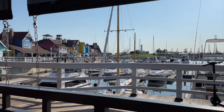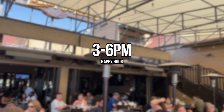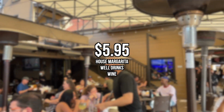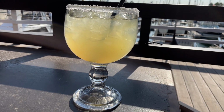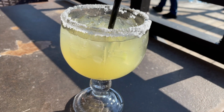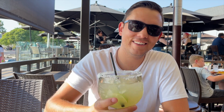The other great thing about Tequila Jack's is that on Taco Tuesday, they also offer happy hour from 3 to 6 p.m. So for $5.95, you can get a margarita, select wines, or well drinks, and probably $1 or $2 off of certain beers. We ordered the margarita and that was actually pretty good. It was definitely a basic, house margarita mix, but it wasn't overly sugary and it was actually more salty, which I liked. Another plus of this restaurant is that they offer complimentary chips and salsa, which we haven't found to be super common around here, but we'll get to that later.